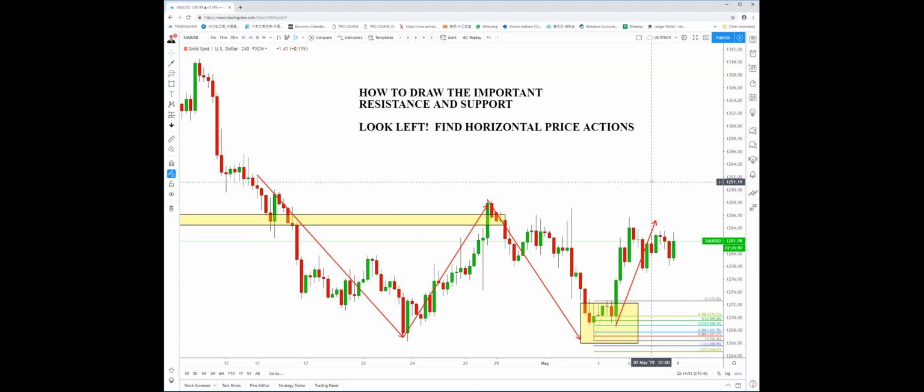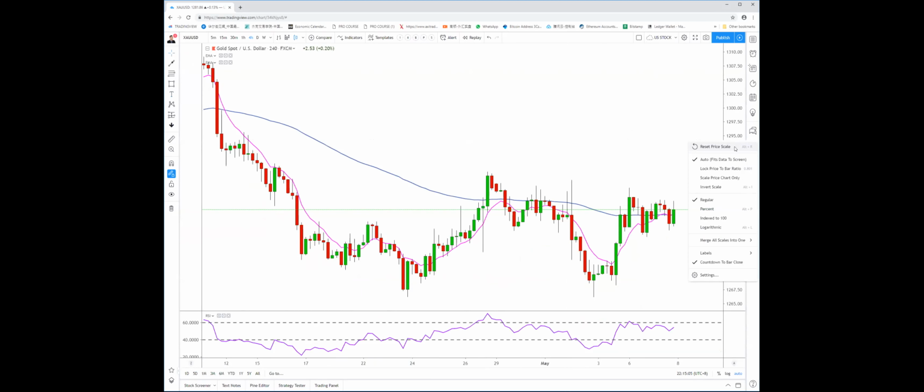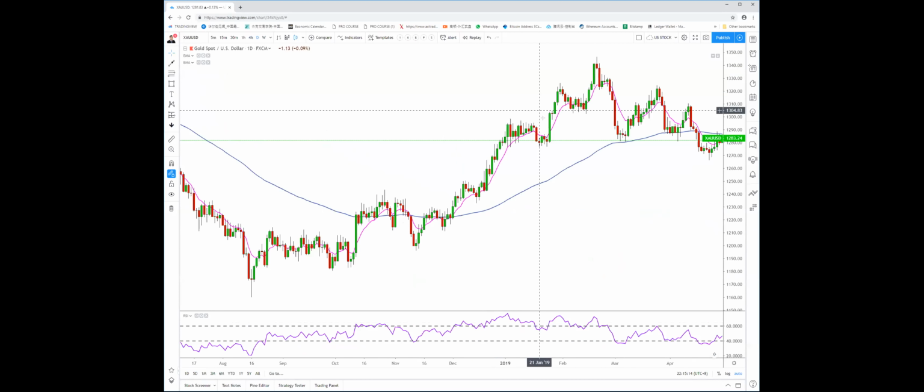How do I use the 21 and 200 with the method? I'm not sure what you're talking about. I never use 21 and 200. I use 8 and 89. If you know my strategy well, you know that I'm teaching people to use the 889 strategy. So you can see here it's very simple.